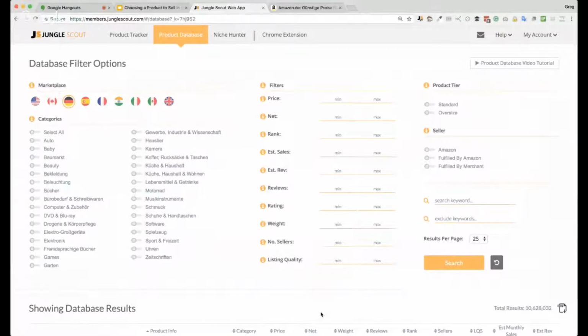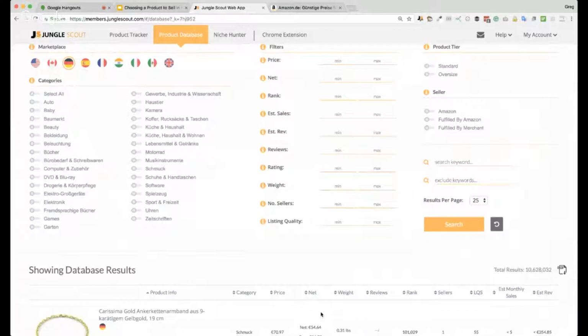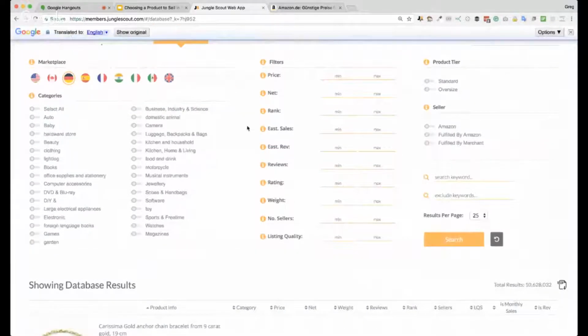I'm going to show you guys how I'm willing to do it, because I'm focusing most of my research off the numbers. So it's not that big of a deal that I actually don't know what most of these words mean. If you are curious, there is a free extension called Google Translate. I have that installed. I can click this little button, and it does an okay job of translating this stuff. It does a good enough job for me to understand that this is kitchen and household.